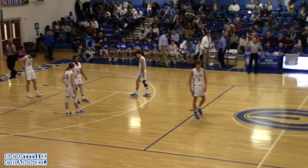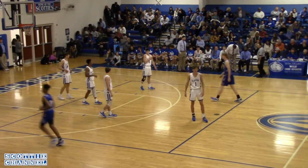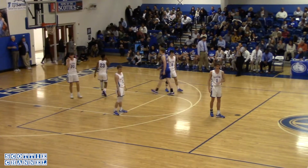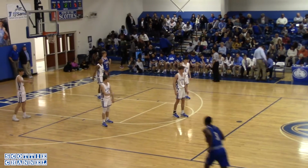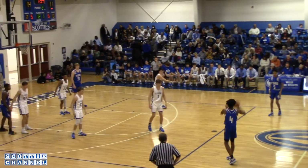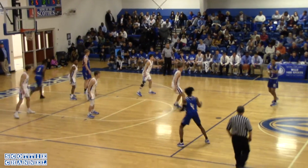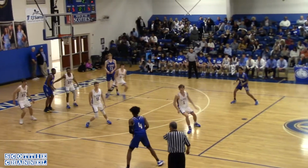Franklin-Simpson 14, Glasgow 11 as we begin the second quarter here in boys action. Bruce has the first quarter stats. 1 turnover for the Wildcats, 5 of 13 for 38%, 4 of 10 shooting a three for 40%. They took 10 threes, 6 rebounds, 1 offensive board, didn't go to the line. Scotties had 2 turnovers, 4 of 8 for 50%, 1 of 4 shooting a three, 25%, 2 of 4 at the line, 4 rebounds, all on the defensive end.